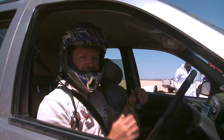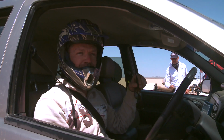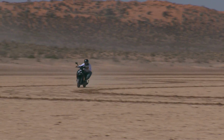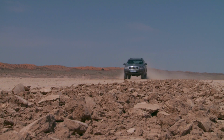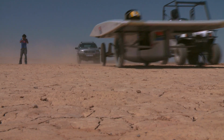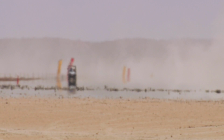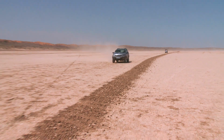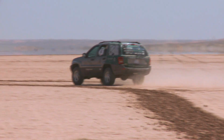We are good to go. This is the endurance race for the electric vehicles. Hakskeen Pan 2013. It's going to be hectic. We're going to be cruising at around 80 kilometers per hour, believe it or not. We're going to try and do about 200 k's. Over the next few hours, they battled it out in the heat of Hakskeen Pan.